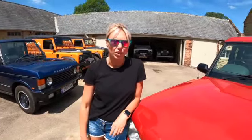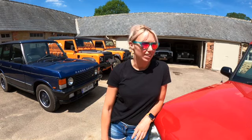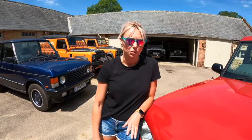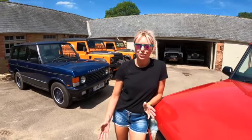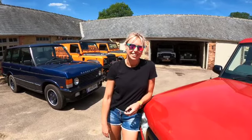Yeah, it's not 100% original. Obviously, the wheel arch has been cut out. It's got a suspension lift, wheel spacers, bumpers, that sort of thing. But I think it looks right on the car. It's not over the top. And it still looks good with the extras that it's got on it. I said to Tony I just wanted it to be as good as new, well, as close to new as possible, and I think that's really what he's done.